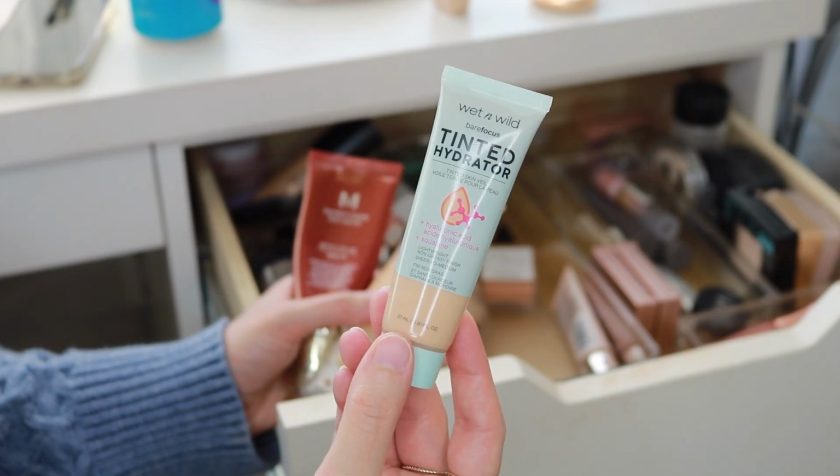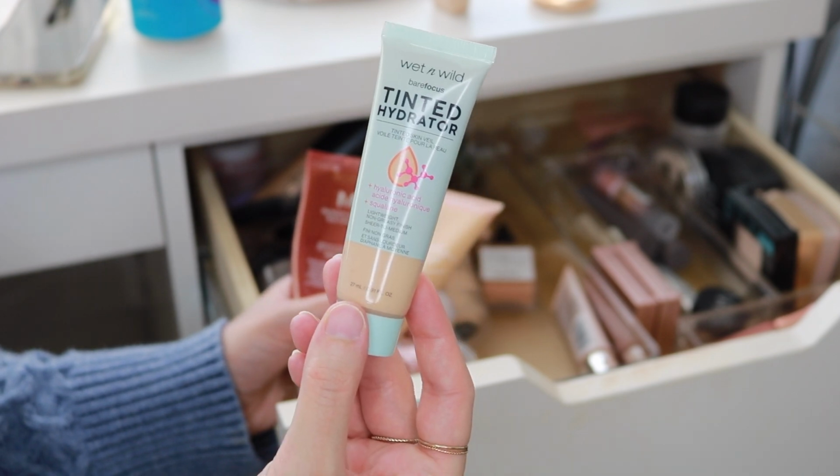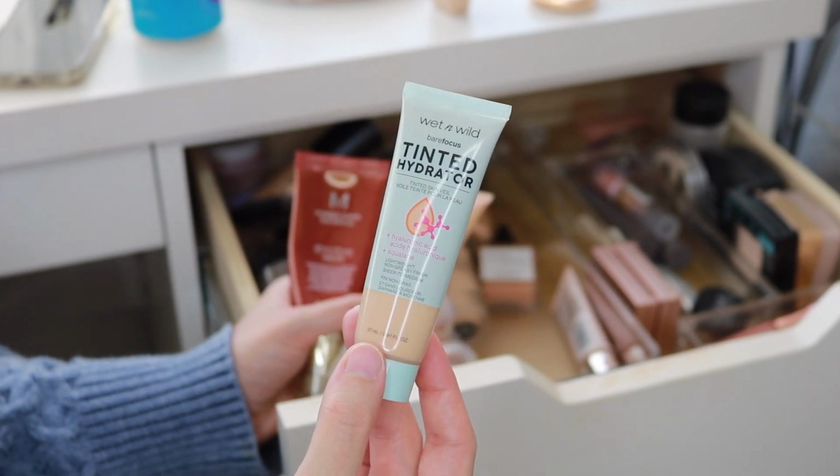Probably the most affordable base product I have in my collection is the Wet n Wild Tinted Hydrator. This is so good for the price. Honestly, you can't tell the difference between this and high end. It has a good light to medium coverage, and it looks very lightweight on the skin.